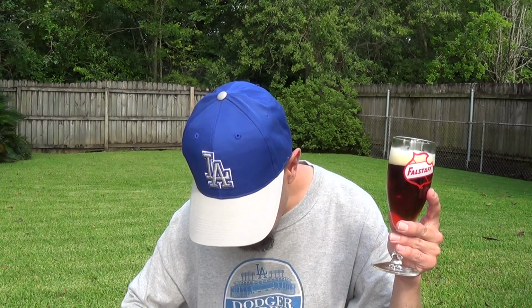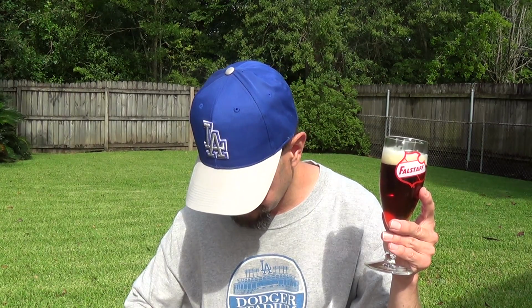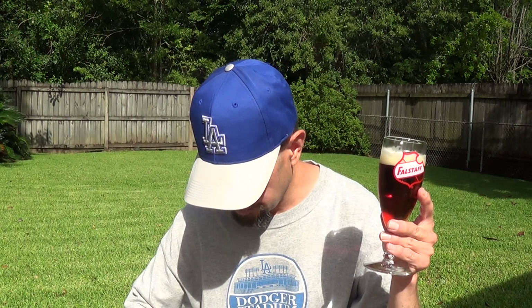This uses Pilsner, Munich, and caramel malts. I don't know about the hops. They don't say on the website. Gets a good score on Beer Advocate. Bros haven't had it. On RateBeer, it only gets a 24 out of 100 and a 20 out of 100 for the style. Now the sun's coming out. It's about 9:15 a.m., so I'm getting a late start.